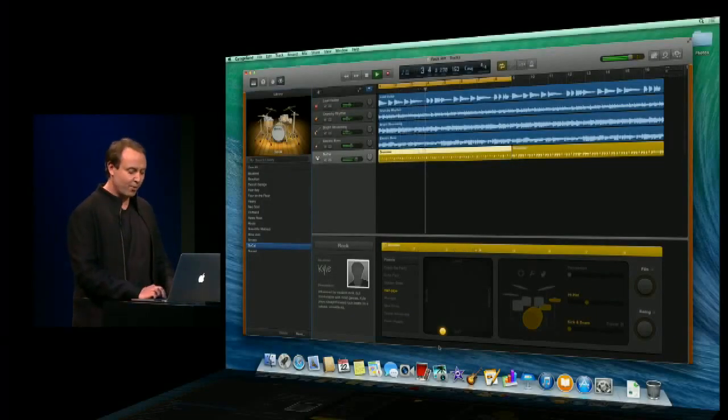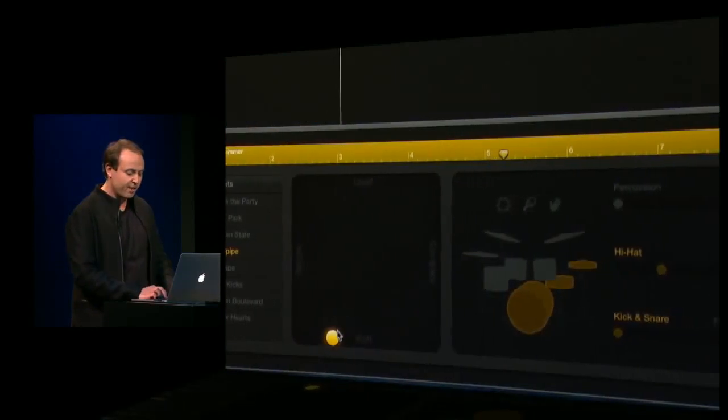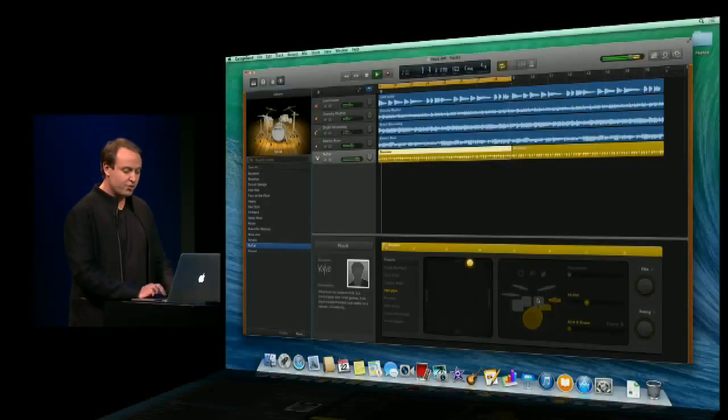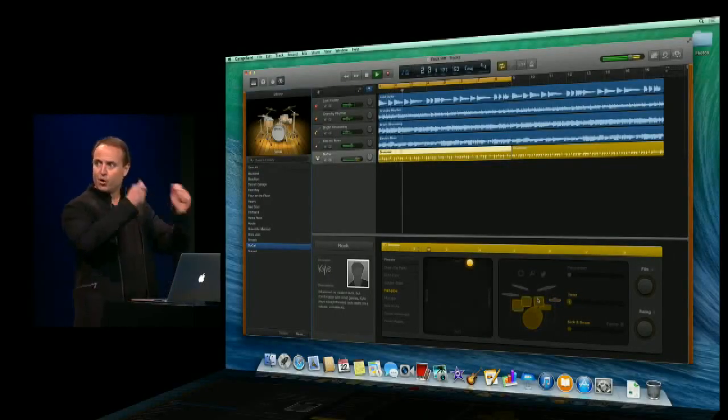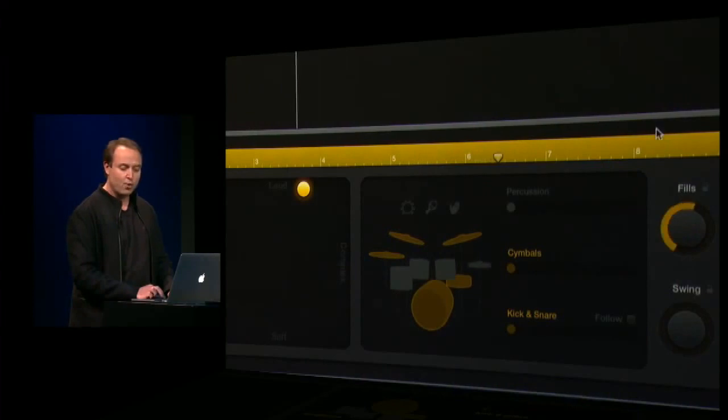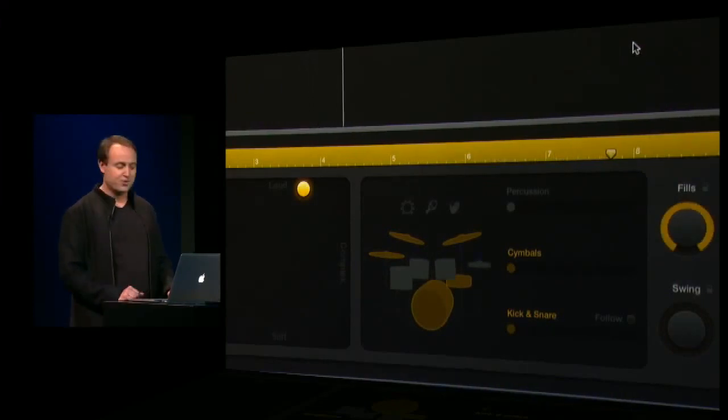So that's a little tame. Why don't we grab this puck here and increase the energy and complexity. Okay, that's more like it. And we can change the drum that he plays on. We can have him go to the toms, or have him hit the crash cymbals. We can even crank up the fills for a really big finish.